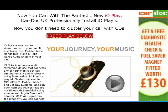iOPlay is an in-car audio streaming device that connects any of your mobile devices simultaneously and wirelessly using Bluetooth technology. iOPlay can play all Bluetooth-enabled MP3 players, mobile phones, and Sat Nav systems, and can even connect devices that are not Bluetooth using a universal plug-in Bluetooth adapter.